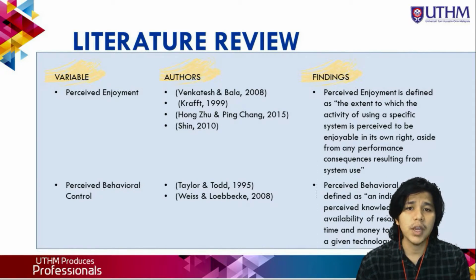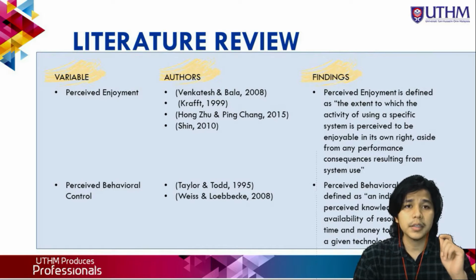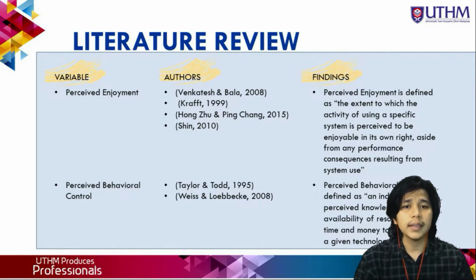Next is perceived behavioral control. Last in the literature review is perceived behavioral control, by Taylor and Todd 1995 and Venkatesh and Bala 2008.